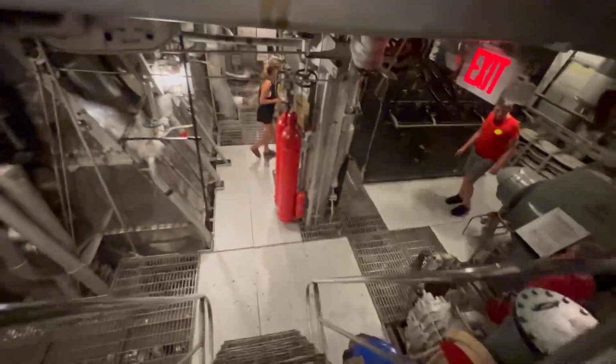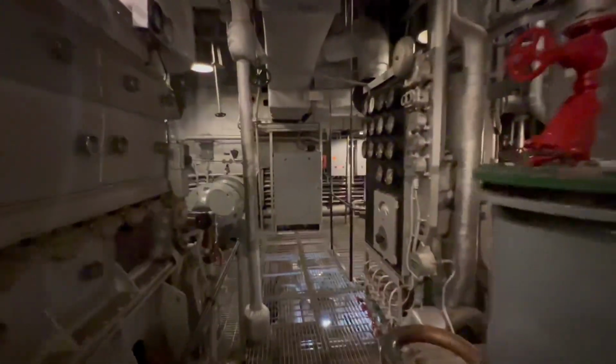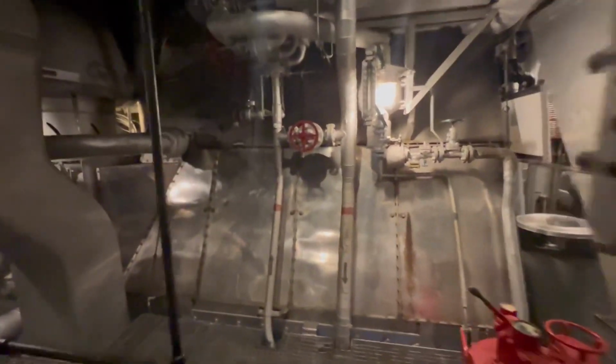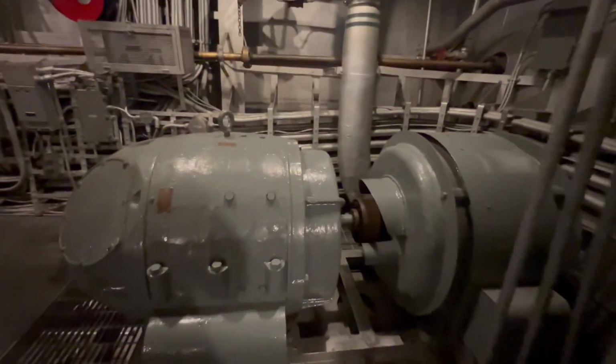Oh, look at this. This must be the engine room. This is a twisty, turny maze down here in the engine room. Really is amazing. I was seeing it up there about all the contraptions and buttons, ways to control it. It's impressive. We have a fuel oil transfer diagram. So this shows all the passageways for oil throughout the ship.